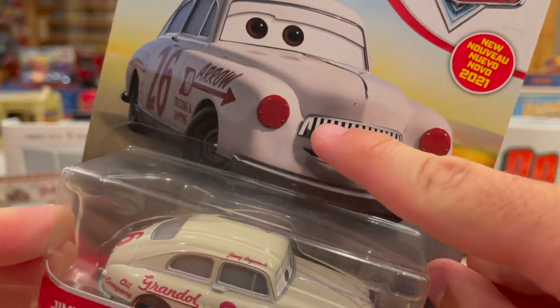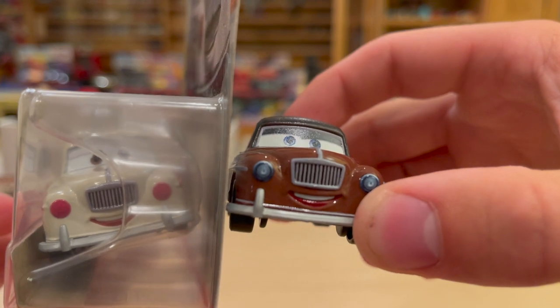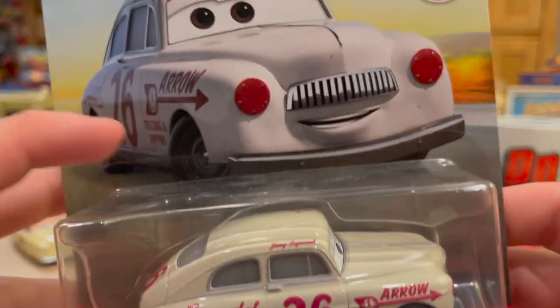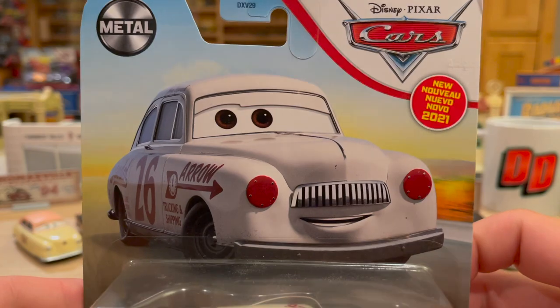And also the grill here, you can see that he has this grill, but they give him the same grill as Jodon Jackson, probably just out of laziness because they don't want to make an entirely new casting just for that grill. So yeah, in those regards, he is a little disappointing, but again, I still really like him.